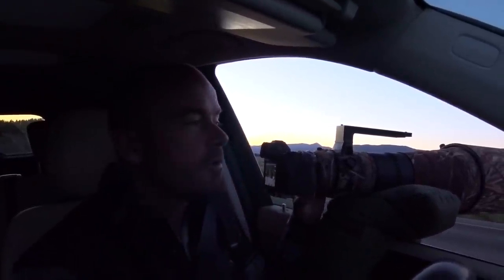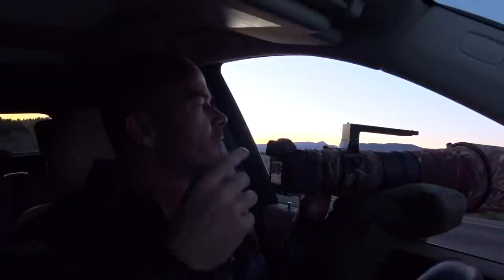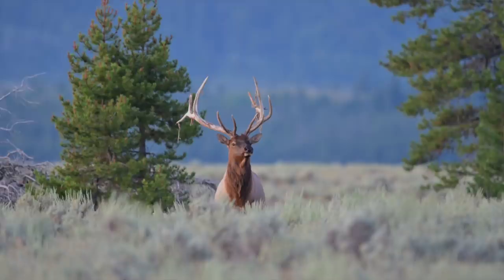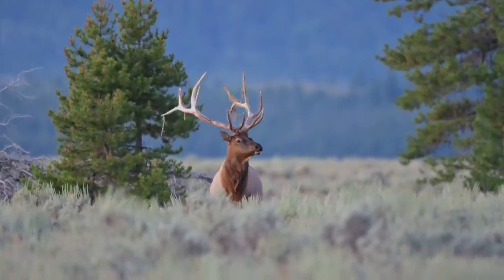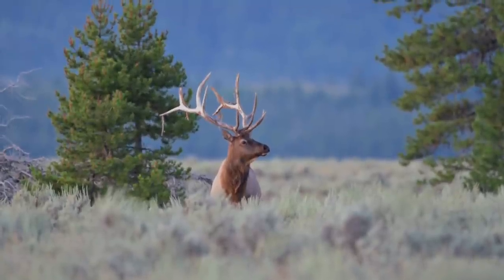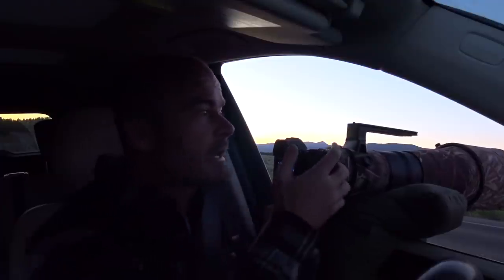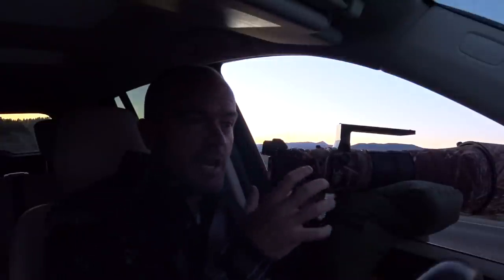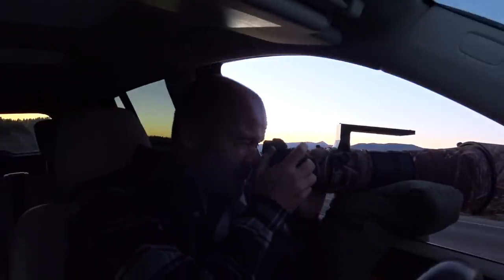I'm shooting out the window here because I've got a group of bull elk. Some of them still have velvet, and some of them have stripped their velvet, and one of them has the velvet dangling off right now. So they're all right in that window of when they're starting to strip their velvet to begin their rut, and so they can start fighting. But it's pretty cool because there's all these bulls together right now, and they're not fighting yet. They're just still hanging out together.